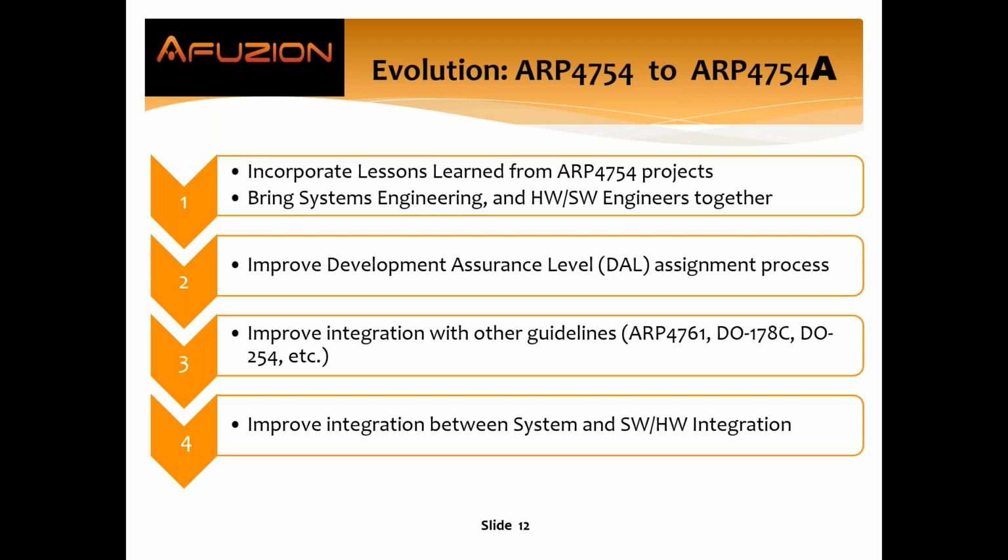So we need to improve that process, number two. Then improve the integration with hardware software. No more separation of hardware, software, safety, system engineers. Bring them together, prove. Guilty until proven innocent. Prove you have a continuous feedback loop to improve that integration between system and software.